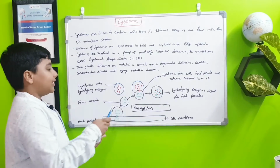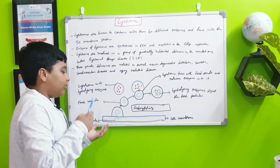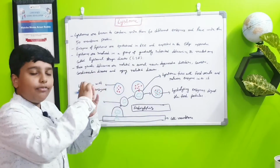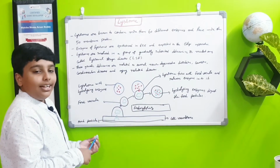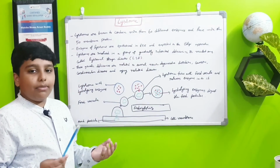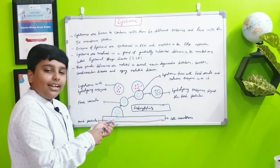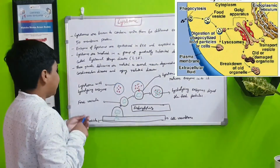There is a cell membrane. When the food particle gets closer, the cell membrane will wrap around it to form a type of vesicle called the food vacuole. Its membrane is made of the cell membrane, not the normal vesicle membrane. The food vacuole will go deeper into the cytoplasm, into the cell.